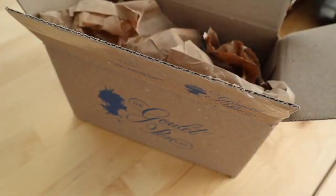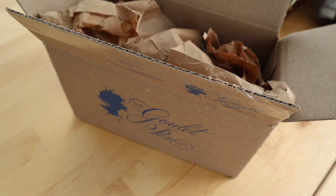As you can see, I have a package here from Goulet Pens. This is an order that I placed recently because I saw that they had a limited edition pen that I had been waiting for them to restock. They had them back in stock, so I jumped on the opportunity to purchase it, and the package is here, so let's see what's inside.